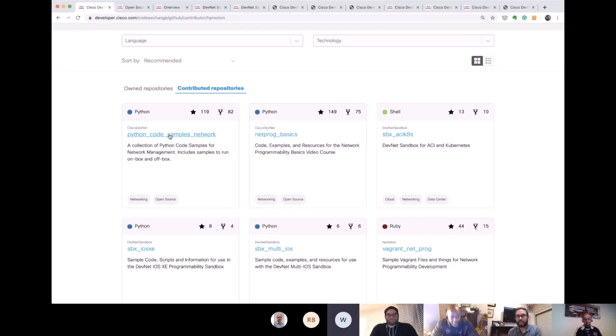Awesome. If I find something useful there, can I just use it? What about different licenses and so on? Yeah, if you find the code that's here, and I apologize if I'm not understanding the question fully, but yes, you can use it.